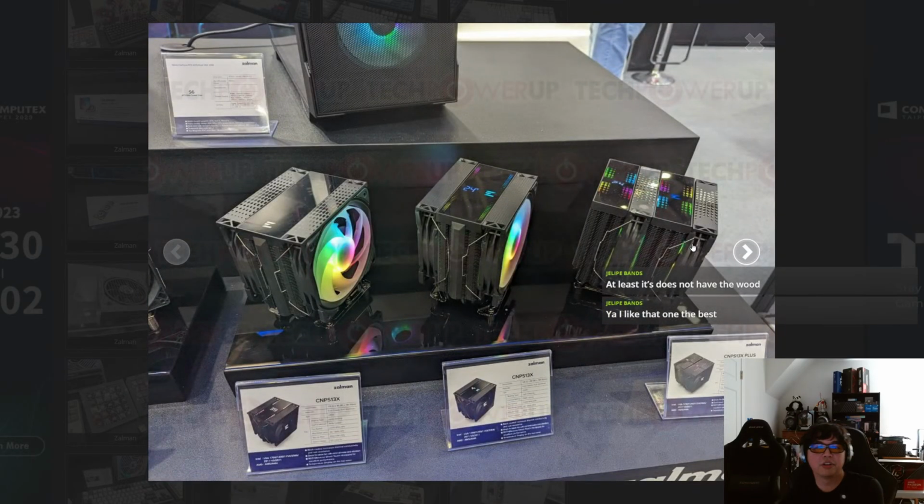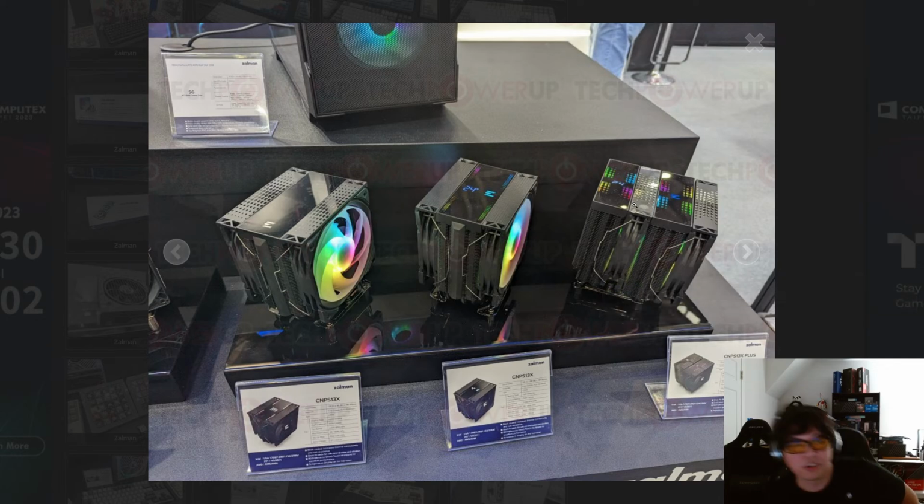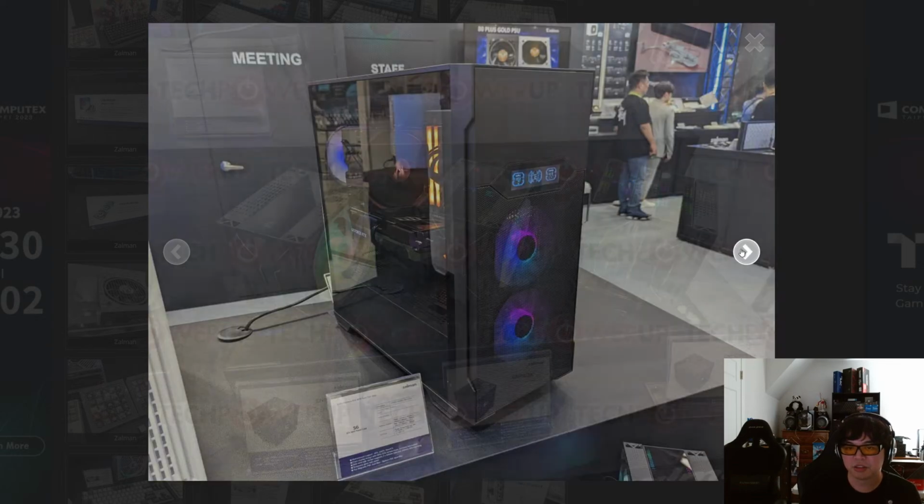Oh, okay, that's cool. They're still making CPU coolers. They actually have a nice one that is dual stack, dual fin. They also have a temperature LED on them. That's cool. You know what? This one might actually be my next air cooler. This one right here, the CNPS 13X Plus.